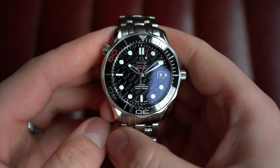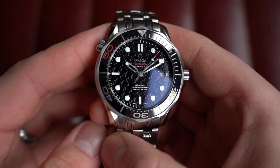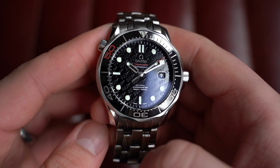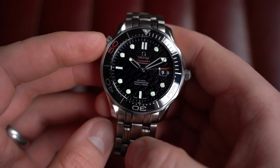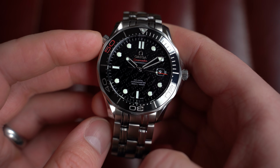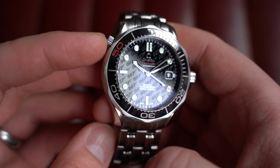So next up, the Omega Seamaster Professional James Bond 50th anniversary with the repeated 007 on the dial and the red on the bezel to commemorate the 50th anniversary. As we said in the intro, a very, very cool watch, and for you James Bond fans out there, this is a must in the collection.